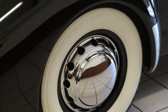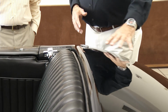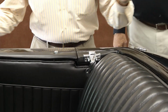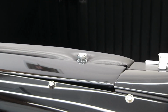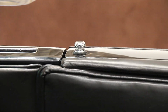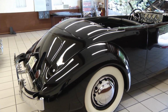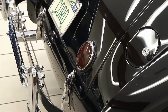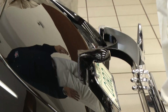Well, I noticed back here, this is a convertible top, and this is ahead of its time as well. It's totally enclosed. Tell me about that. Very unique. This unsnaps, this whole section raises up. The convertible top goes right down into there. The quarter windows snap off and fold into here, so you get this beautiful, clean design, which was what Gordon Buehrig, the designer, was all about. You notice no door hinges back here. Flush-mounted tail lights, center-mounted license plate, gas filler concealed behind there. Unbelievable stuff for 1936.